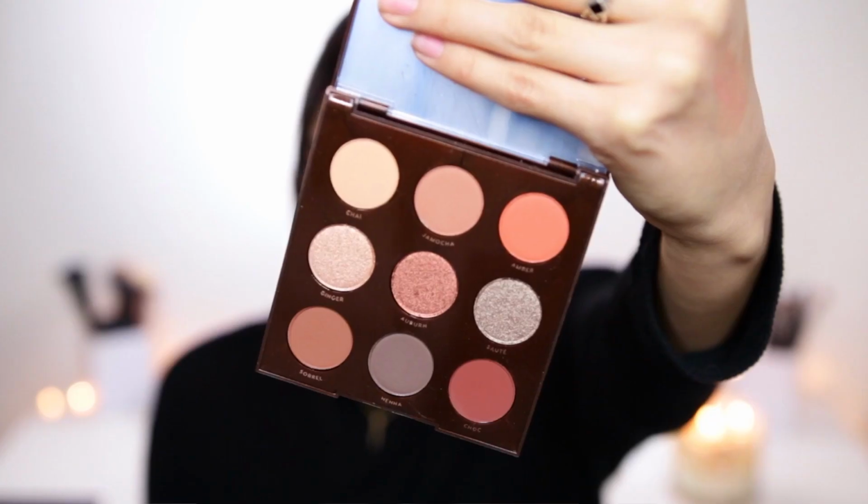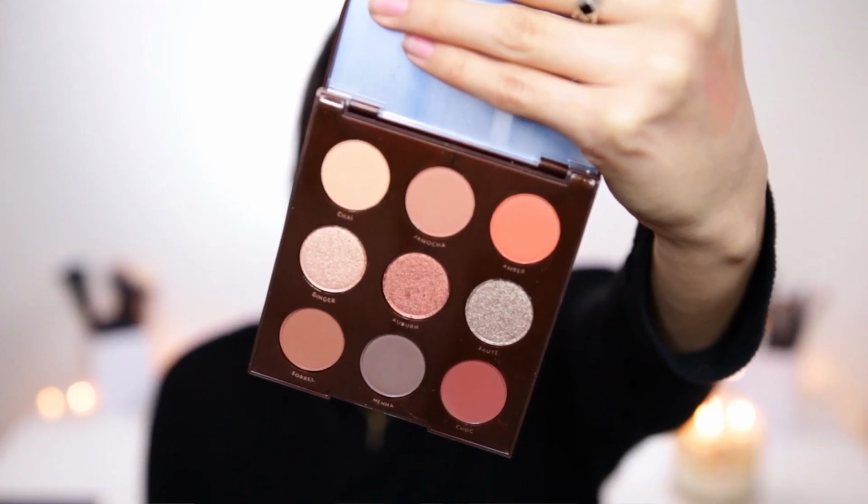So the first thing I got from this collection was the Brown Sugar palette. I just could not pass this up, you guys. I thought the packaging for one was super cute, and the colors in here are just so beautiful. I thought it was a really pretty neutral palette, so I had to pick this up, and this was only $12, you guys. So I felt like that was a really reasonable price.